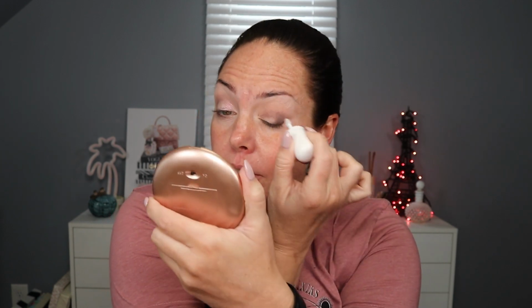I'm gonna go ahead and do this side. And I didn't dip back into the container. I didn't feel like I needed to because I feel like there's quite a bit of product on the doe foot.